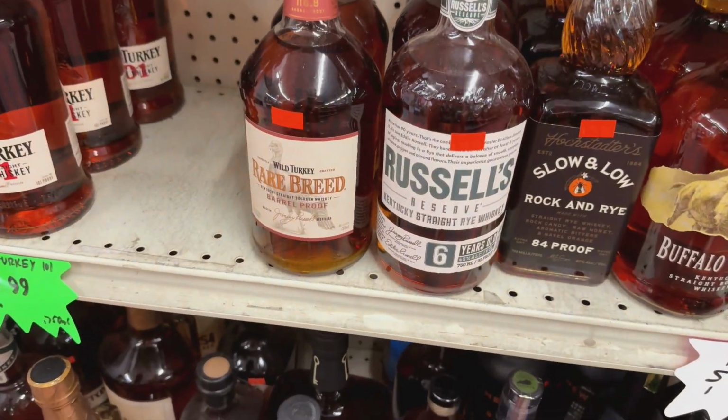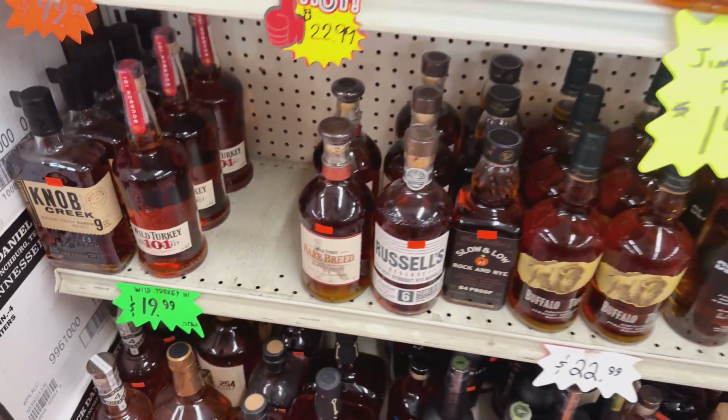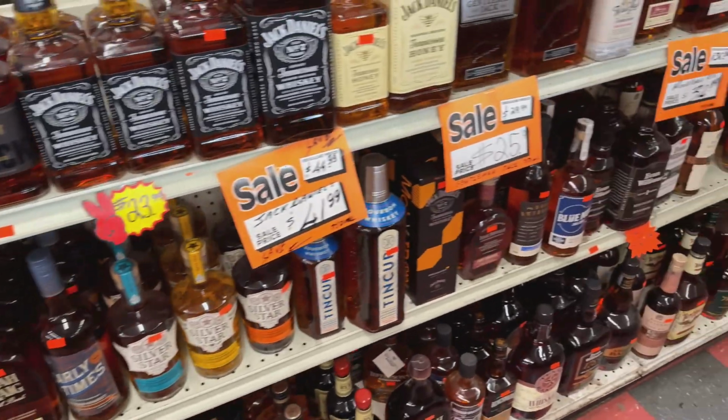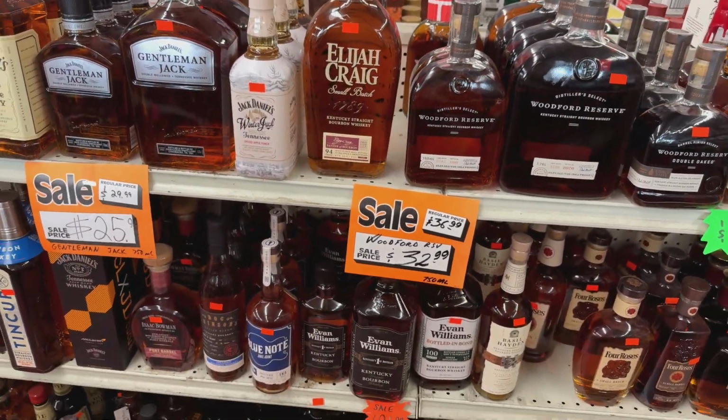Alrighty, we are at Big Country. Got a markdown of $50 on the Rare Breed and the Russell's 6-year there. Pretty solid pricing. Big Boys small batch for 50. That is a really good price for that.